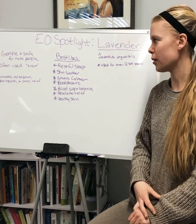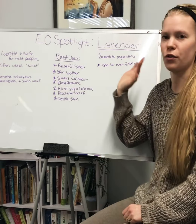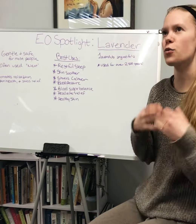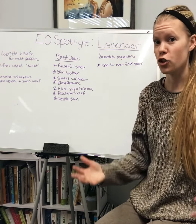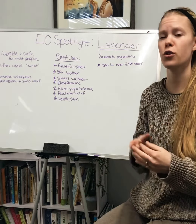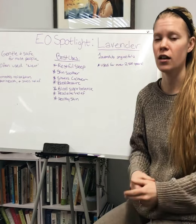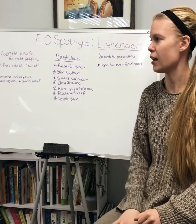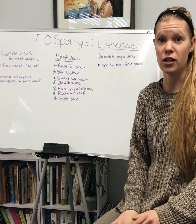That's really cool. But today I want to focus on the uses of lavender essential oil. This is a very, very gentle and very calming essential oil. It can be used with adults, children, older people, babies. It's very versatile. It's one of the most gentle oils, like I said. And a lot of times it can actually be used neat.